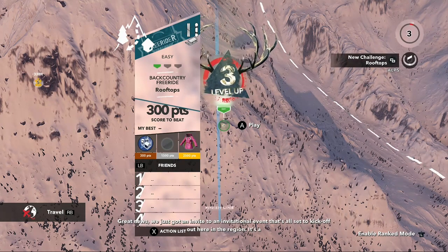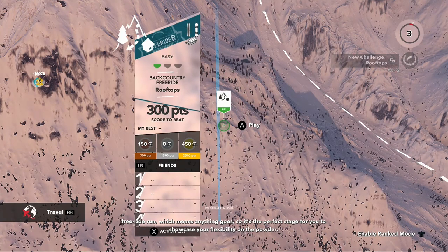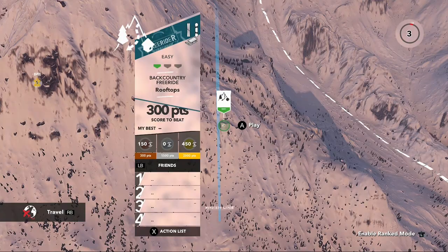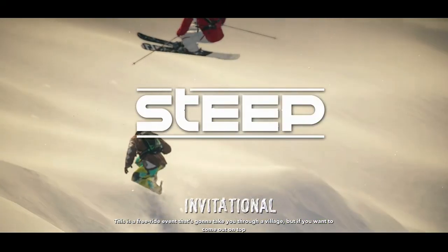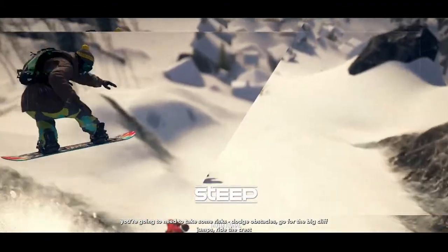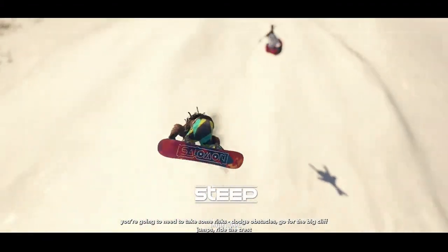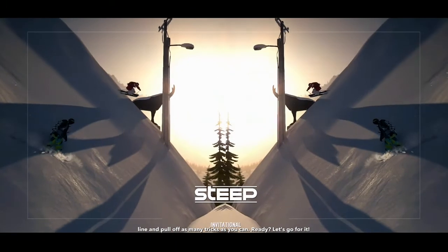Great news. We just got an invite to it. It's all set to kick off out here in the region. It's a free ride run, which means anything goes. So it's the perfect stage for you to showcase your flexibility on the powder. That's going to take you through a village, but if you want to come out on top, you're going to need to take some risks. Dodge obstacles, go for the big cliff jumps, ride the crest line, and pull off as much as you can. Ready? Let's go for it!